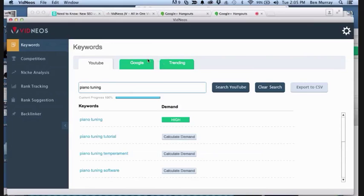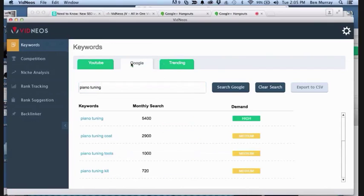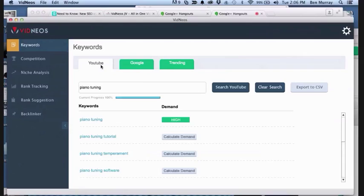We've all seen something like Market Samurai or Longtail Pro, where we type our keyword into Google and we get monthly search. This can do that: you can see we typed it in, we get different keywords, and we can do even a long tail keyword analysis by diving in deeper and see the monthly search. But it's also important to distinguish that if you want to rank videos on YouTube, we need to know the data that's coming from YouTube and not just Google.